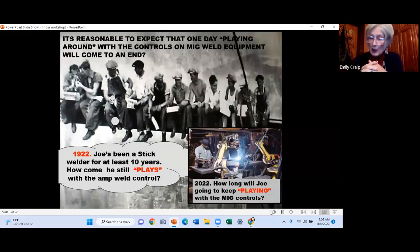We're what I call a play-around industry. MIG has been around now since the 1950s, and yet in North America or Germany or Italy, wherever you go in the world, people are playing around with the two controls on the MIG equipment. It's been that way since stick welding in the 1920s, and people in robot cells today are still playing around with the weld controls.